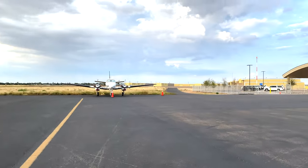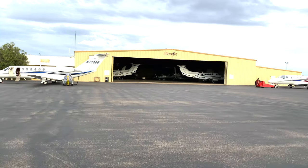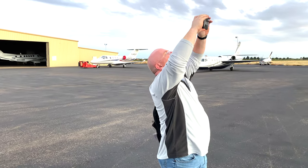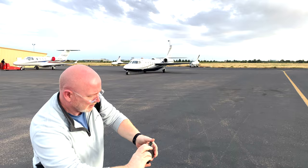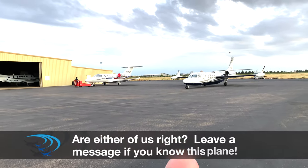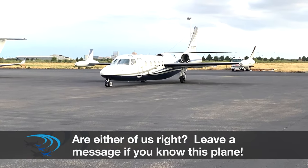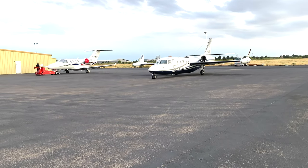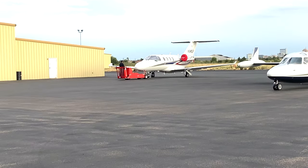So, here we are in Midland, Texas. We should be traveling in that CJ3, but it's the Cirrus for now. I'm not going to be picky. That looks like a Mitsubishi MU2, is that what you'd call that? Yeah, it's a Mitsu. Oh, I thought it was turbine. I thought they made a turbine. Are you sure?